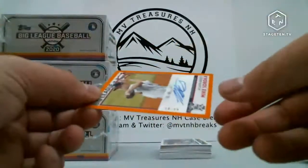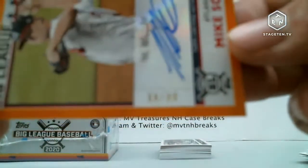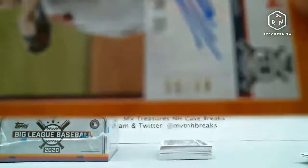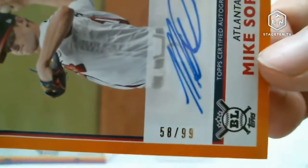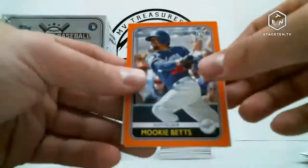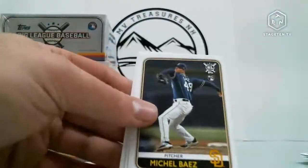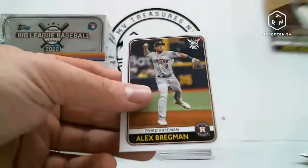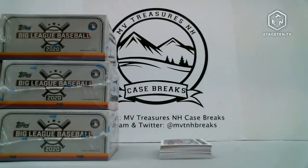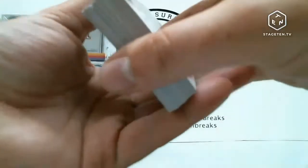This is number 58 out of 99. And we got an orange Mookie Betts for the Dodgers. Award winner Pete Alonso. So we're 3 for 4 on autographs. So, say my hypothesis could potentially be correct.